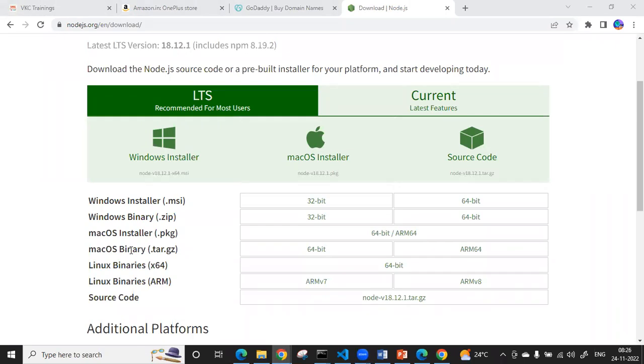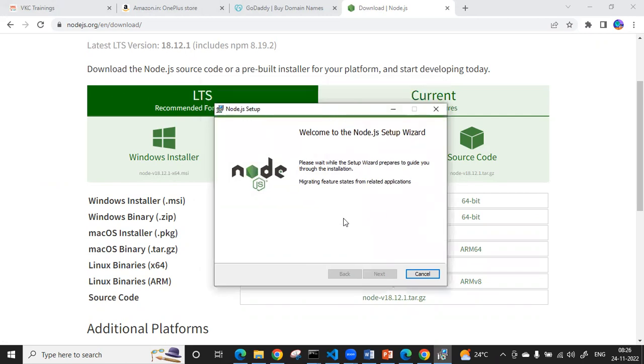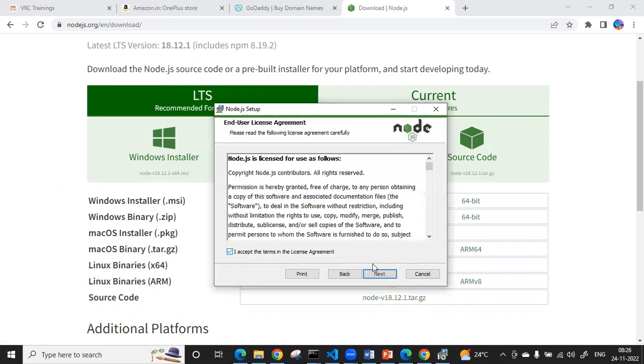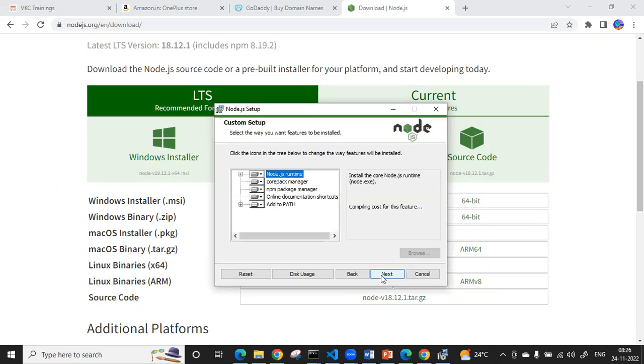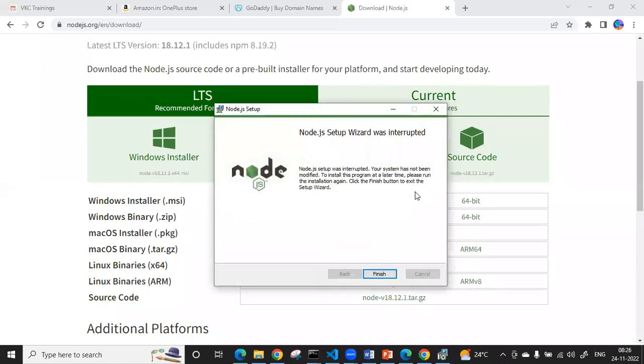Today we'll complete the setup. Tomorrow we'll start. Simply click next, check the checkbox, next, next, next. It will take 2-3 minutes or 5 minutes. I already have node, but click on install and it will take 5 minutes.